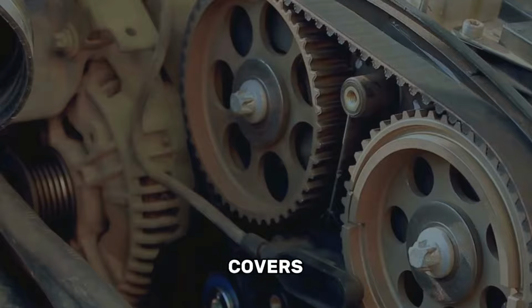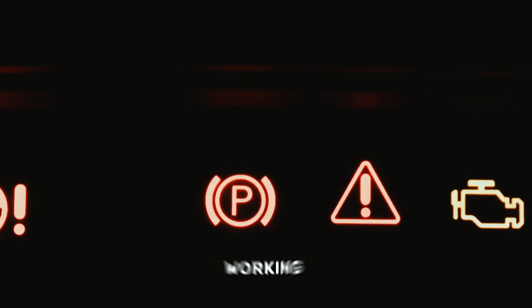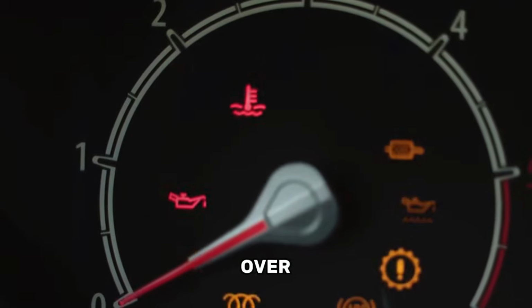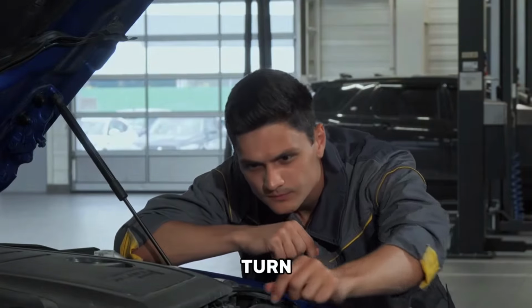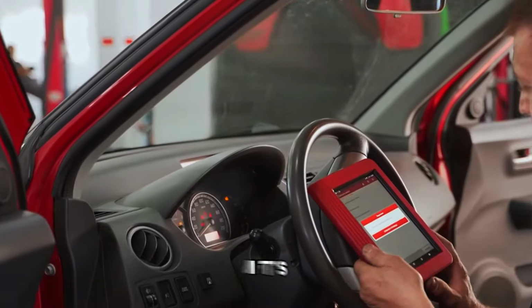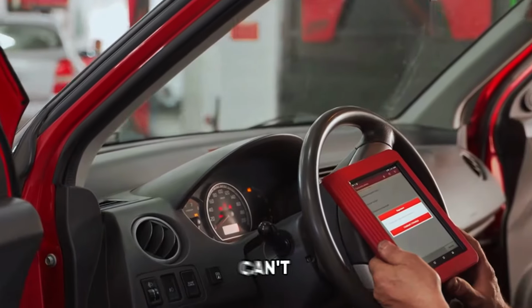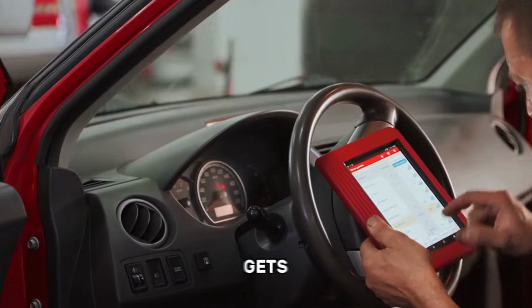The powertrain covers everything that gets power from the engine to the wheels. When this light pops up, it means something in that system isn't working right. Don't panic or pull over unless the car's driving badly. Just take note. Ignoring this light can turn a small issue into a big, expensive one. Your car's ECU, its brain, is flagging a problem it can't fix itself. Your job: figure out what it's saying and act before it gets worse.